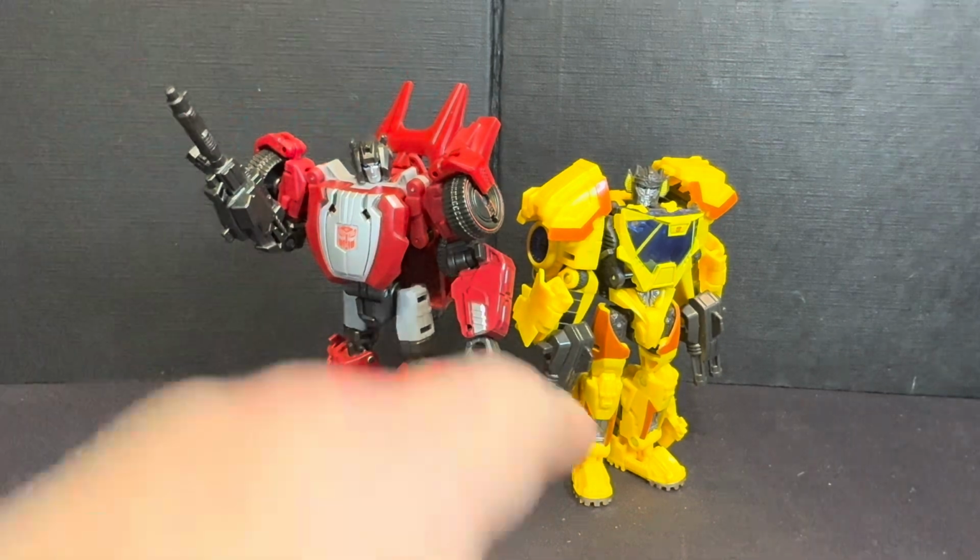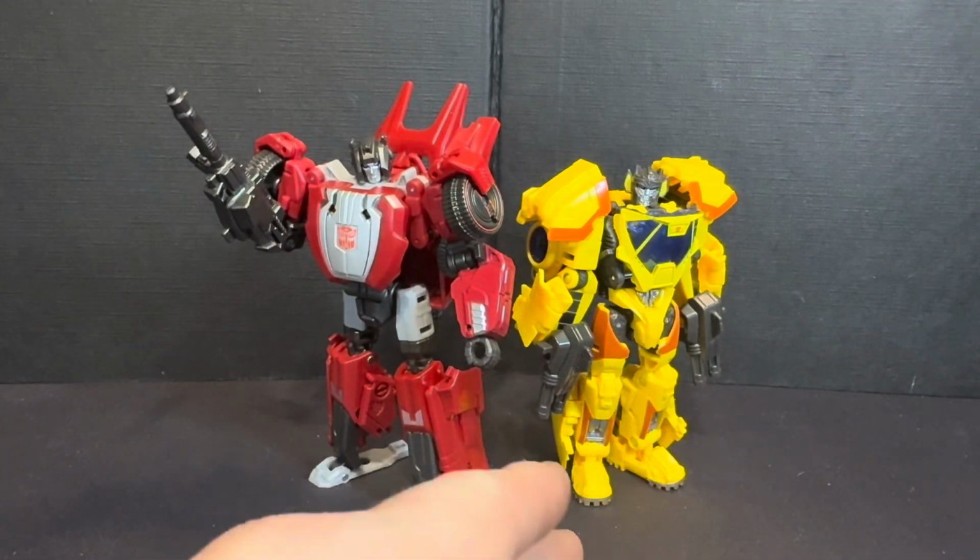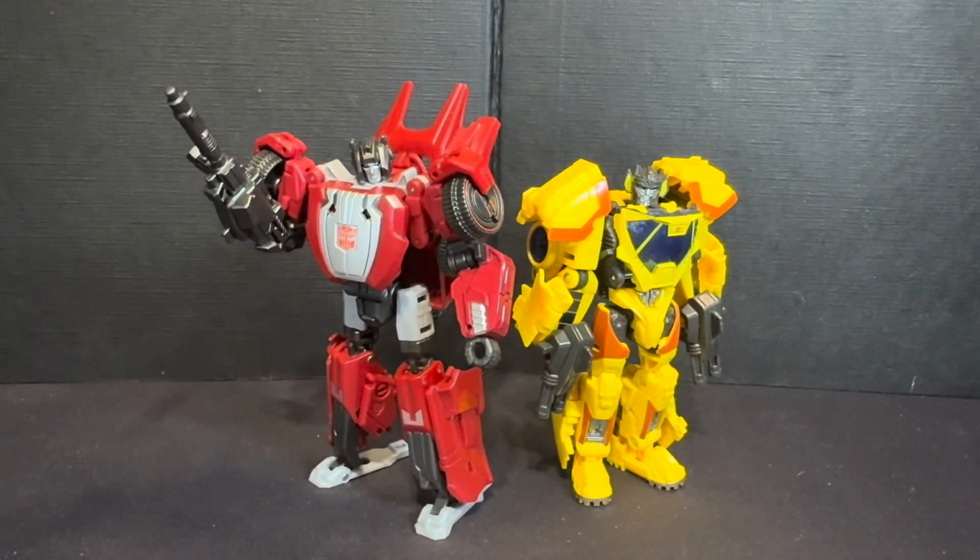We got the B line. Obviously, they skew smaller, but that's okay. It's fine. It's going to be a bottom shelf situation. I feel like my Cybertron versions of all my figures will be on a bottom shelf. I don't see any way around that. And I'm fine with that. But yeah, so it should be good.